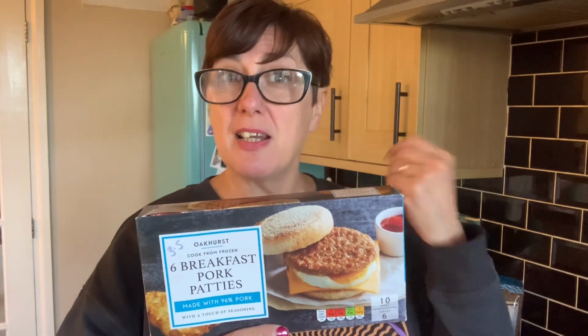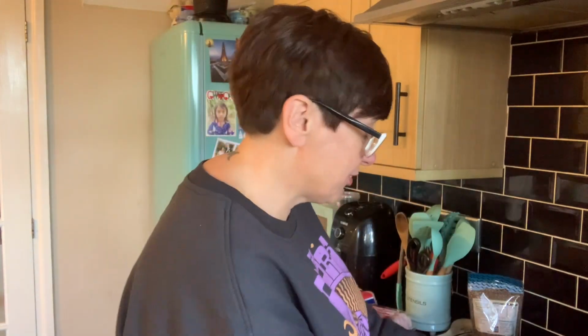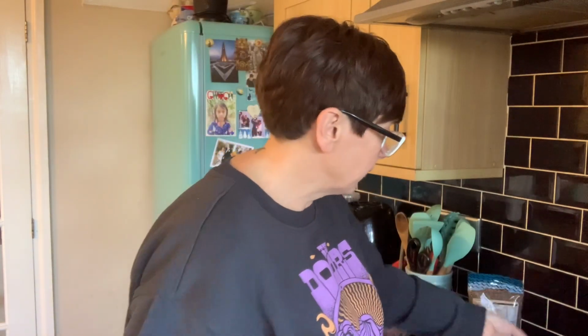I'm really confused there because I just picked them up, remembering last time I got them, they were really low in syns. I don't know what's happened. I believe they are per patty, which is 132 calories. Yeah, I'm slightly dubious about what's going on there. Anyway, what's done is done. I bought them, you know.